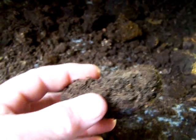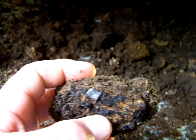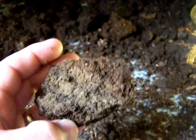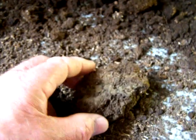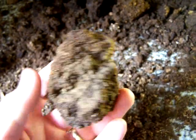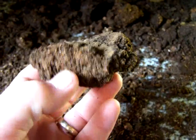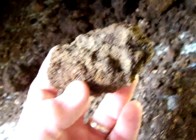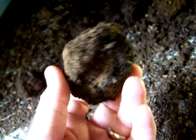If you look at, say, this one, this is the part that was hanging down, and if you look at the top, it's hard to tell with this camera, but this is a high percentage castings. It's more casting than you would call vermicompost, because I've been letting it process for a long time. There's actually very few chunks of wood or anything in this. All this would screen out real nice. There wouldn't be hardly anything left of it.